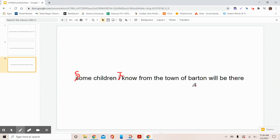Our last noun is Barton. Barton is also the name of a town, right? But this time it's naming a specific town. If I'm going to Barton, I'm going to that specific town. So Barton is a proper noun. We're going to cross off that B and we're going to give it a capital. Some children I know from the town of Barton will be there. And of course, again, at the end, it's not asking us a question. We're probably not going to have a lot of emotion about it. We're just telling, so just a period. So we have common noun children and common noun town, and then we have the proper noun Barton. So don't forget, proper nouns have to have a capital letter because they are giving a name to a specific person, place, or thing.